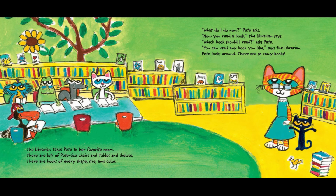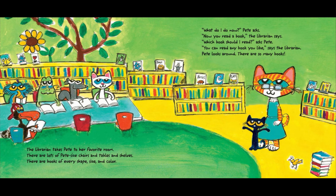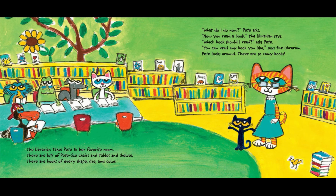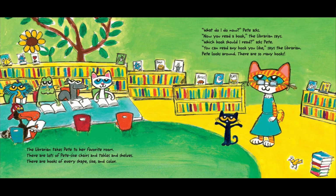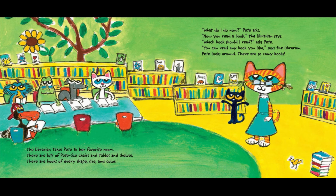There are lots of Pete-sized chairs and tables and shelves. There are books of every shape, size, and color. "What do I do now?" Pete asks. "Now you read a book," the librarian says. "Which book should I read?" asks Pete. "You can read any book you like," says the librarian.